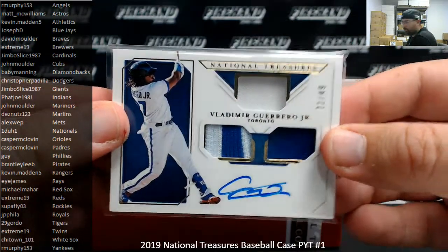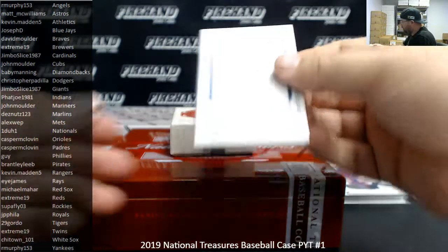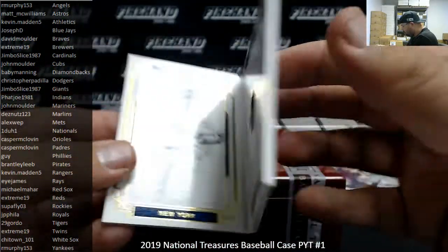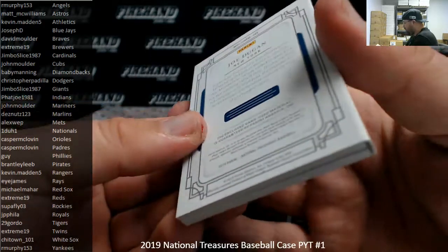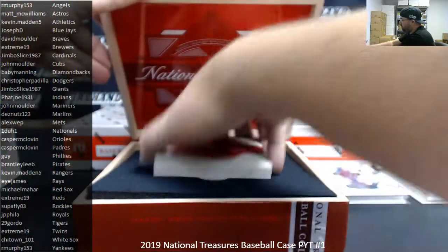There we go. Joe Dugan, Legend Materials, 20 of 49. I'm guessing that's the Yankees. Never seen Joe Dugan before. Yep, that'd be the Yankees. Going to R. Murphy, 153. Got one side up there. That's box one.